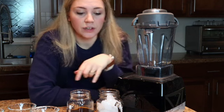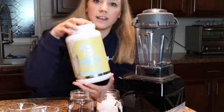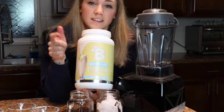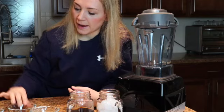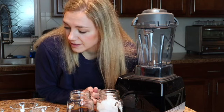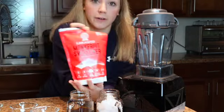It's very simple. All you need is iced coffee, some protein powder. I am using the vanilla milkshake version of the Bloom Sups. This is fantastic. This is the best protein powder I've ever had in my life. I'll link it down below. We have some chocolate chips. If you want to be extra healthy, you can use cacao nibs. I'm not quite that healthy yet, maybe one day, but I just can't pass up some good chocolate chips. And then I do have some sugar-free sweetener. I am using the monk fruit sweetener.